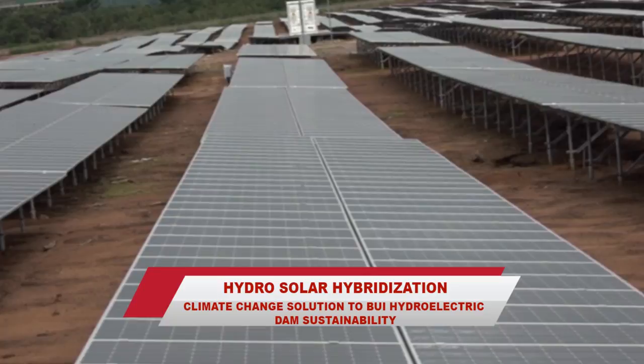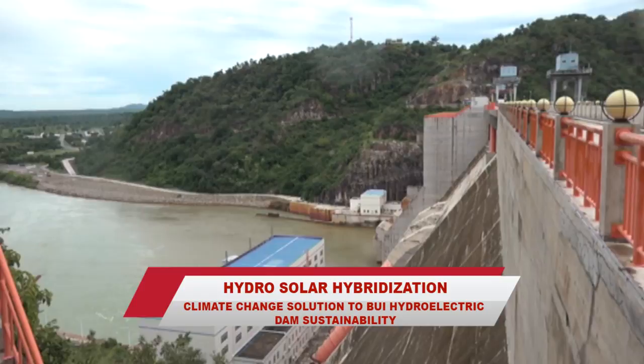And the intention is that once we're able to do that, then in all other future developments of hydro plants, we'll make sure that we hybridize them with solar plants. And it's one of the things that is going to happen in the Pwalugu plant, which VRA is currently constructing. In addition to the hydro plant, they are going to have a solar plant. So they will hybridize the solar with the hydro.